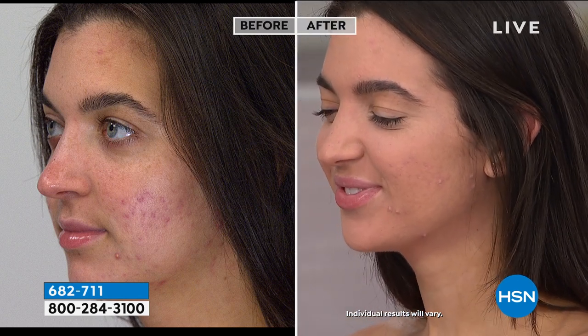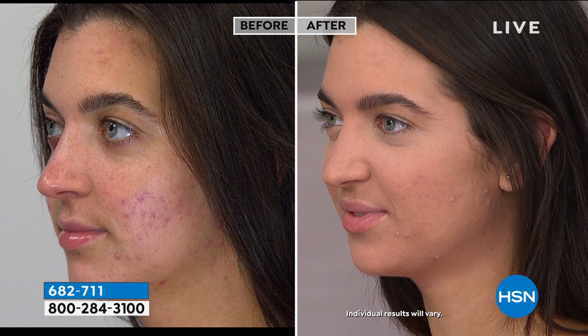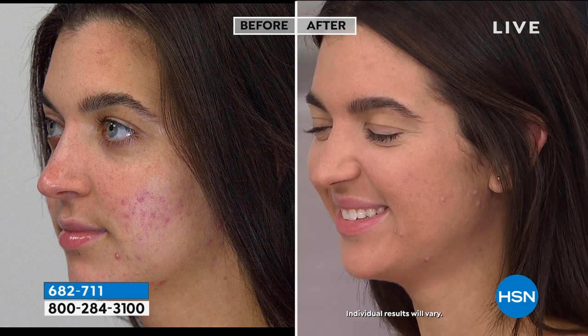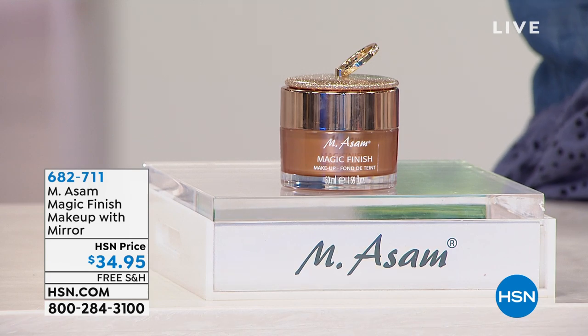Okay, but look at that. Here on the side, it covers the breakouts completely. A little bit of confidence goes a long way, and this is super easy to put on. I can't wait to get to your next model.